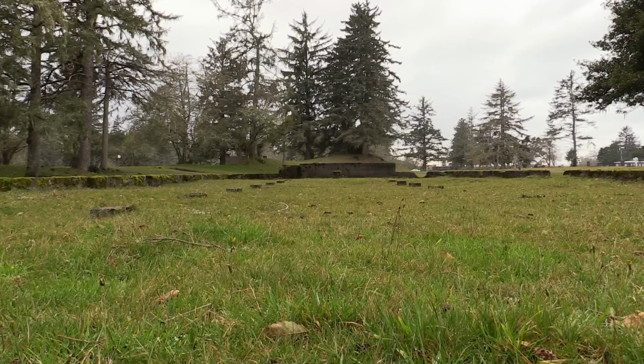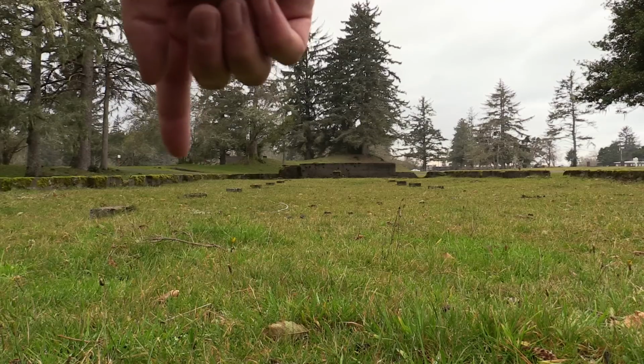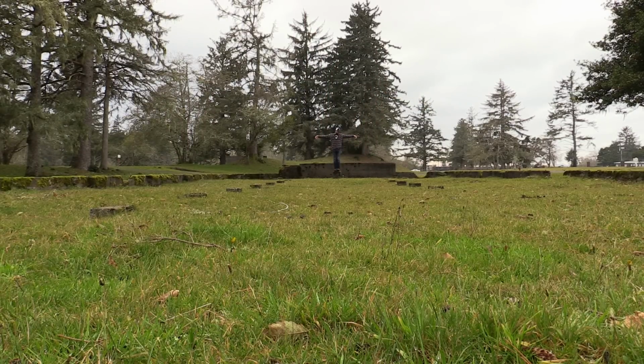This foundation's really cool because it's the first one I can actually envision how it was laid out. Because this is the chapel. You'd have your rows of seats here, and on this side over here, the priest would stand, and then right there, you would have a Jesus statue.